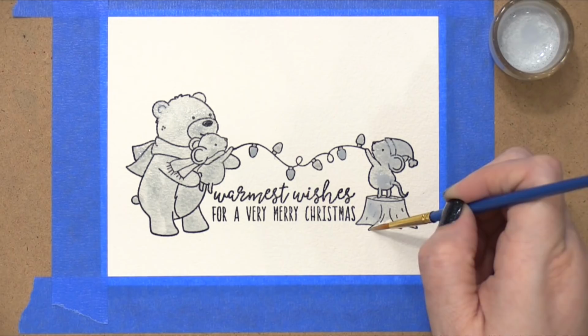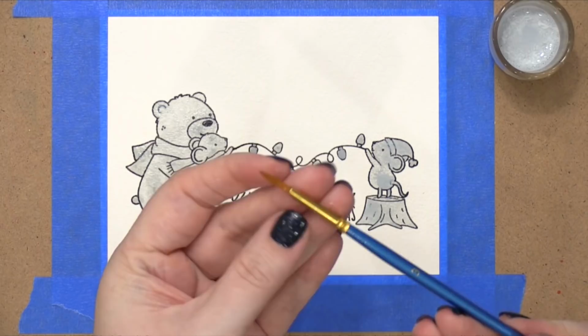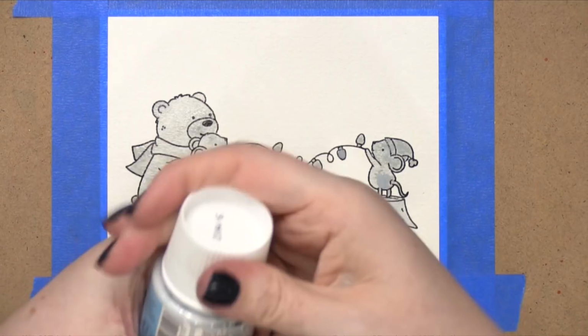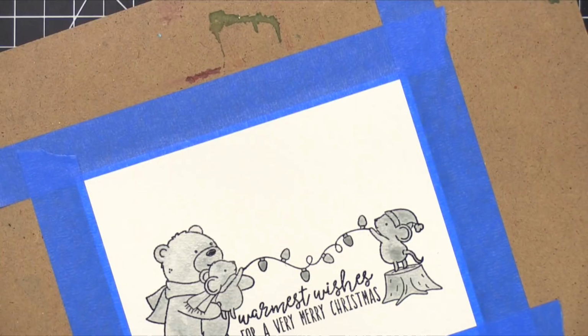So it's nice and clean. Once I'm done, I just swish my brush in some water and it's nice and clean. So I did transfer that drying gum to a smaller dish just so that I could have the big bottle closed up tight while I was painting, and then I can just put that extra drying gum back in the bottle. So after this was completely dry, I'm going to start painting my background.